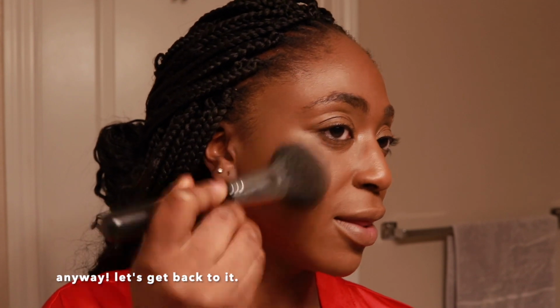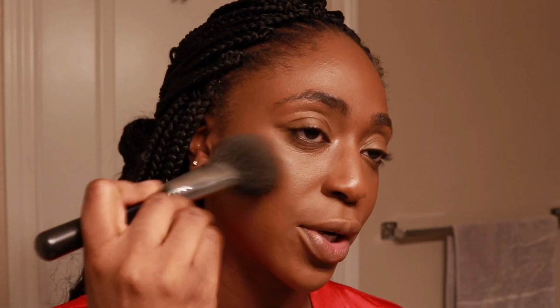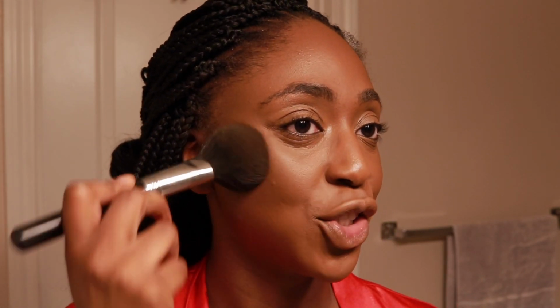Next, I'm gonna take the Black Radiance Pressed Powder in the shade Black Coffee and use it as a bronzer just to kind of give my face some dimension. Bronzer for me has become a necessity in my makeup kit, because for the longest time I did not wear bronzer because I never thought it came in a shade dark enough for me, but that's where Black Radiance came through. And so I'll just put bronzer on my face anytime I put powder, just to kind of give my face some dimension.